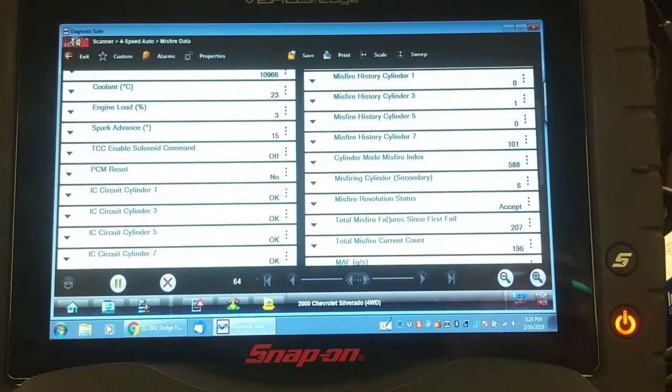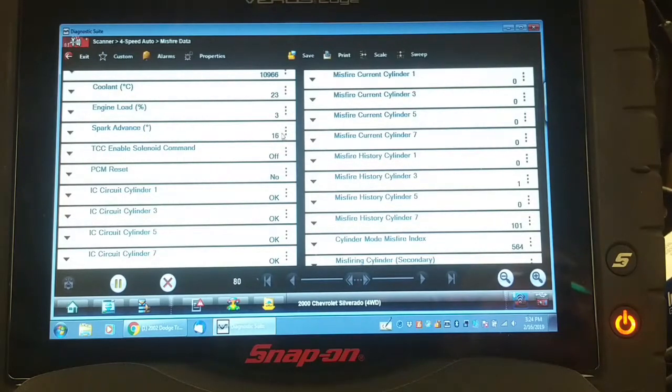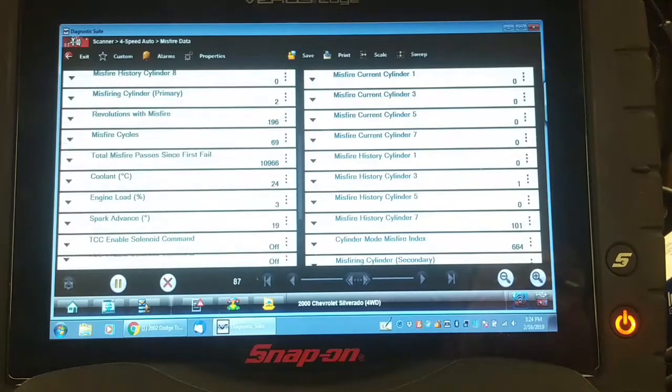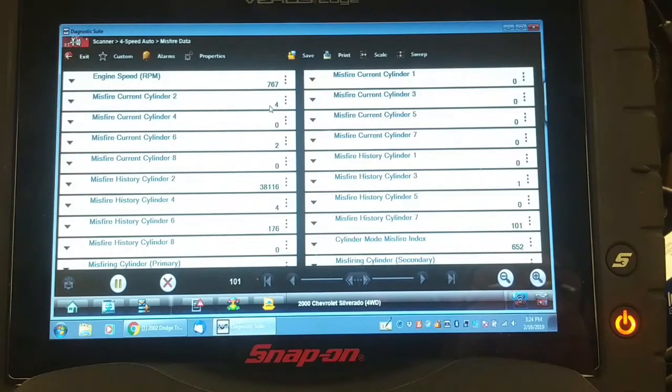Ignition control circuits seem okay. 1357 current. So right now it's showing a miss on number 2 and 6, and some misses on number 4 as well, 2, 4, and 6. I wonder if it's running lean on that bank. Definitely number 2 and 6. Let's have a look at the fuel trims on that bank.